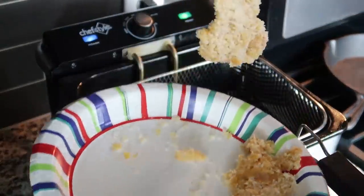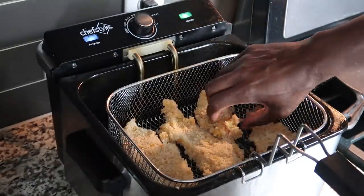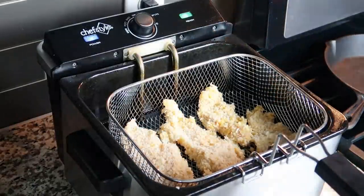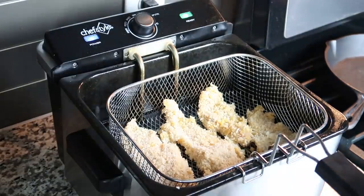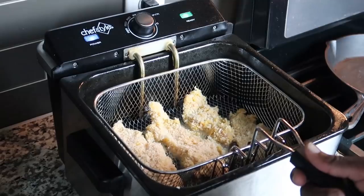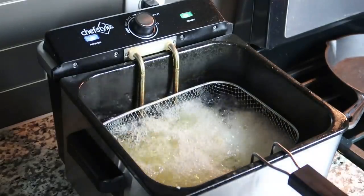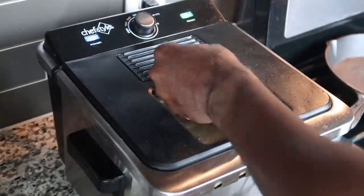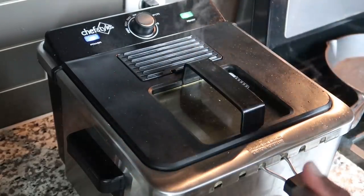Put it in our deep fryer. Like that. I got my temperature set to about 375. We're gonna set our timer to 2 minutes, because with your deep fryer, man, this fish cooks quick. I'm just gonna drop it slowly. And that's it, man. We'll put our top on it. Got my timer set for 2 minutes. We'll check back on the pompano and get it popping.